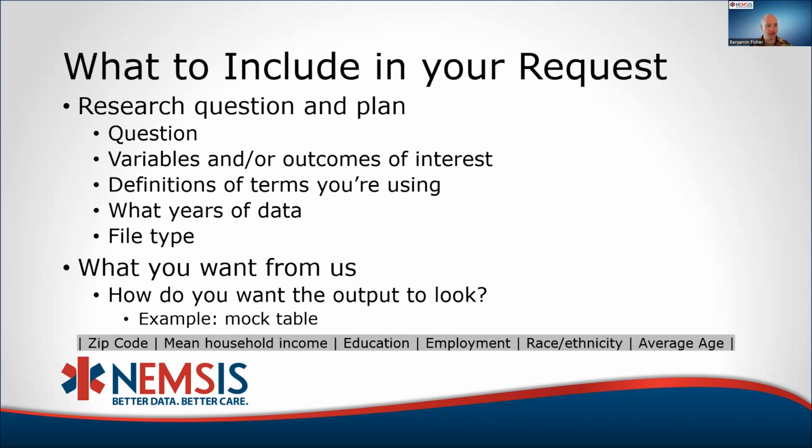And then what would you actually like back? Something that can be really helpful for us is if we get a mock table, particularly either a summary cross table for aggregate counts, or for a linked data set, if you're going to provide linked data. Even something as simple as column headers or example data is extremely helpful for us to know what you're expecting when you receive the data.